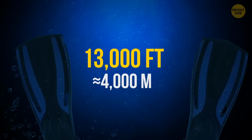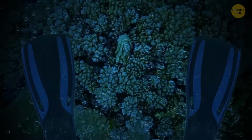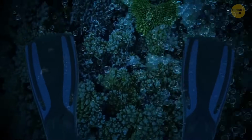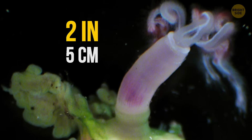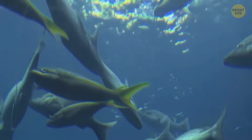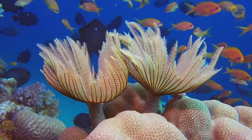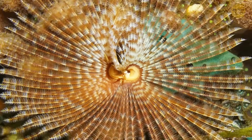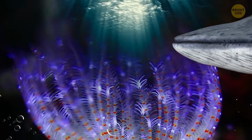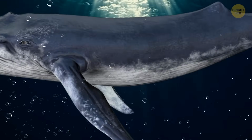At a depth of 13,000 feet, you notice the ocean floor has become a bit fluffy. That's because it's covered with zombie worms. These creatures rarely grow to be more than 2 inches long, and still, they can break down fairly large animals, so strong the acid they produce is. The worms' feathery appearance makes them look like plants, but the truth is, these creatures munch on rock-hard bones of the world's largest animals, such as whales.